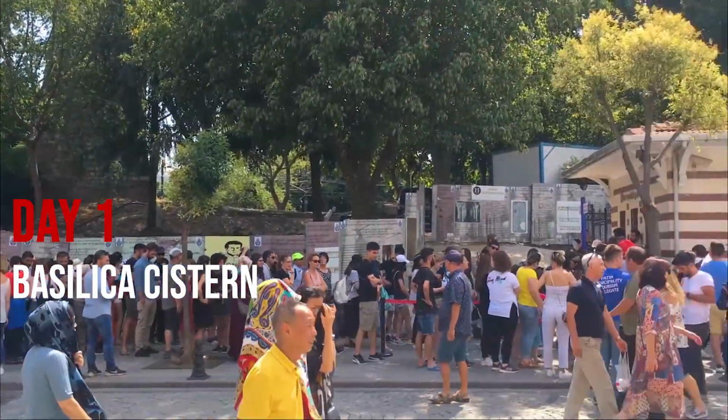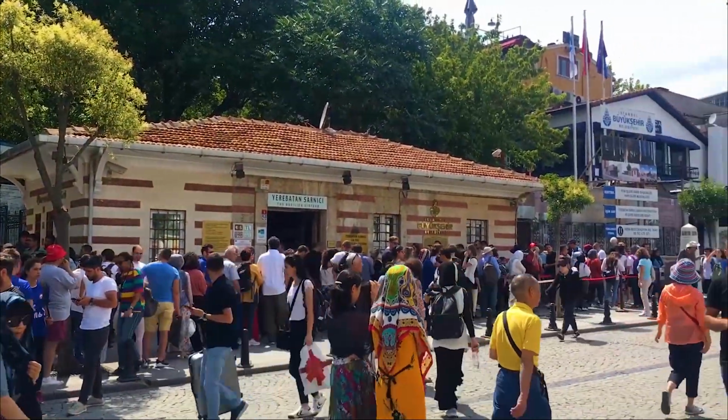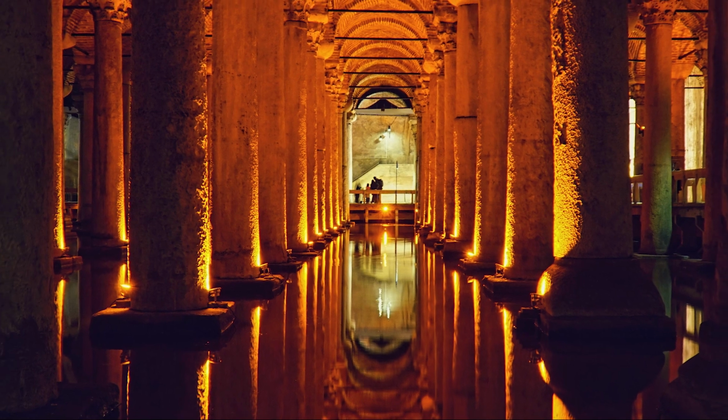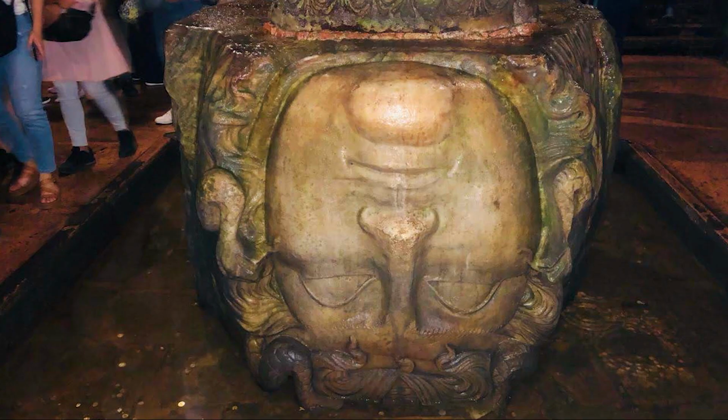This place is the largest surviving cistern in Istanbul. It was commissioned by Emperor Justinian and built in 532. Its symmetry is breathtaking, and the best thing is that it can be visited in only 30 minutes.